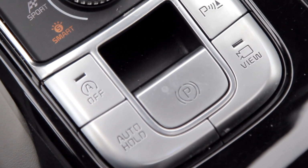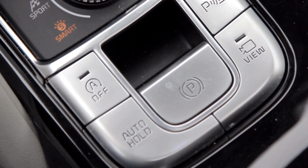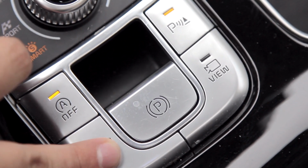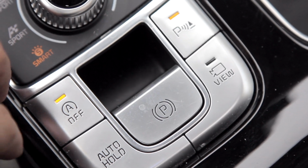We have the auto stop of the engine. Immediately we turn that one off. And then you have the auto hold. The auto hold does just that. It holds the car automatically when you brake. So it's a good little feature, and it's a good feature because the brakes on this are very linear, very smooth, very grippy as well.